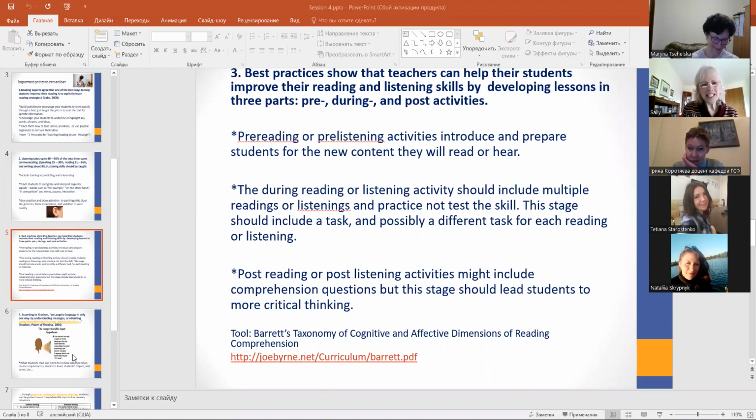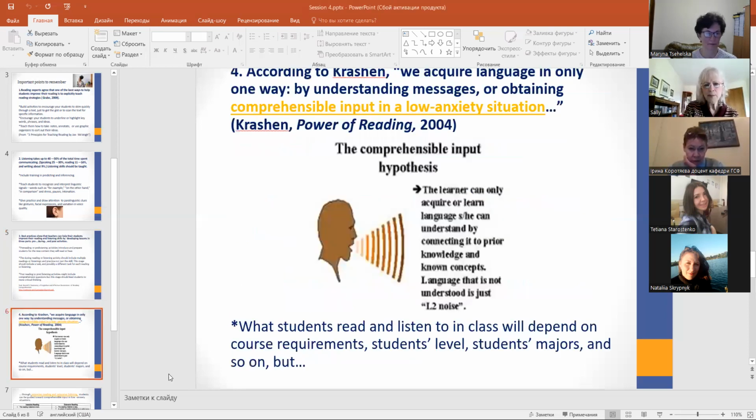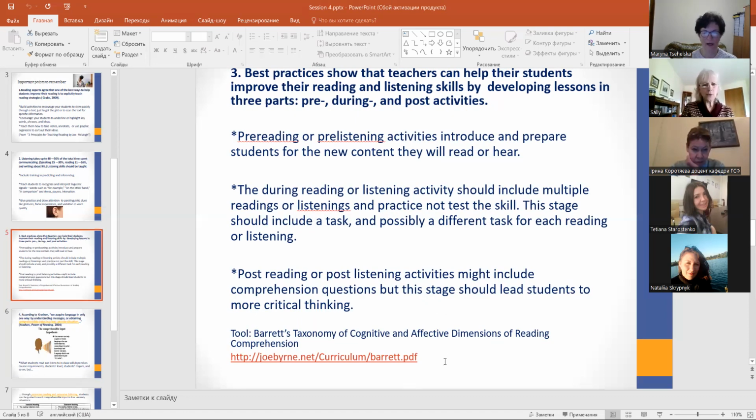And then finally, the post activity, the post-reading or post-listening, which could include comprehension questions, but it could include some kind of activity that builds on what was read or listened to, some kind of evaluation of the activity by the readers or the listeners. And I'd like to point out a tool. Are you familiar with Barrett's taxonomy? Barrett's taxonomy of cognitive and affective dimensions of, well, you can back up one more slide, Maria. I thought I could share the, but that's different. So, okay.